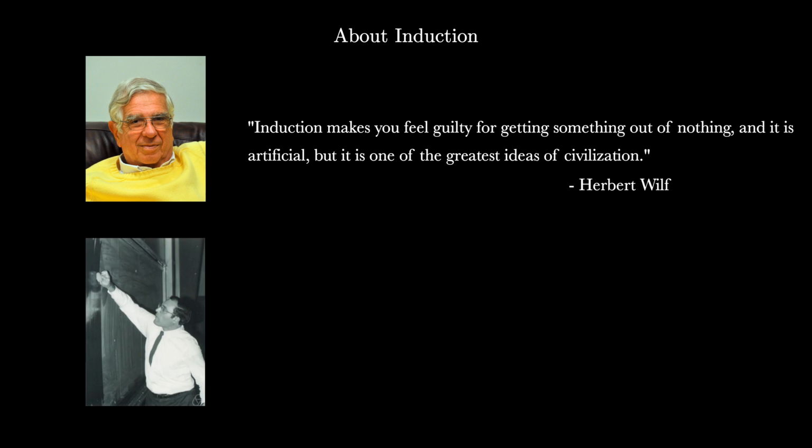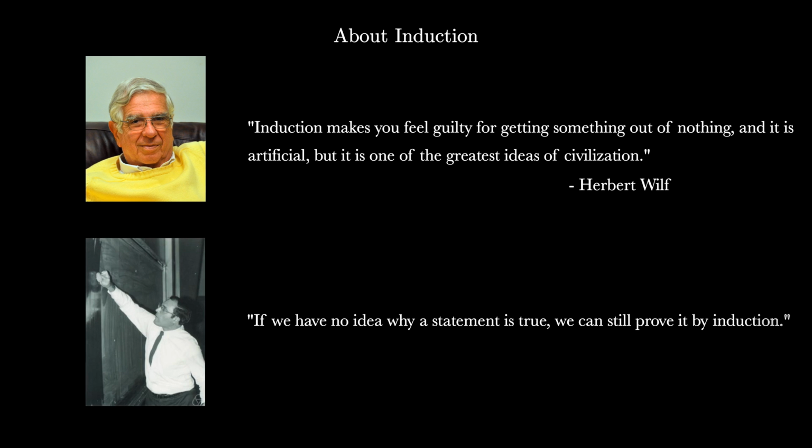But another famous combinatorialist, Gian-Carlo Rota, noted that if we have no idea why a statement is true, we can still prove it by induction. This comment suggests that proof by induction should be our last resort and not our first. Instead, we should seek to understand why the formula is actually true.